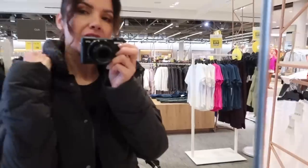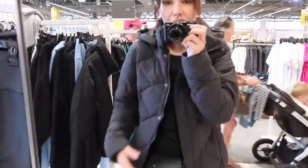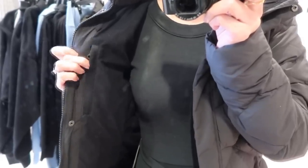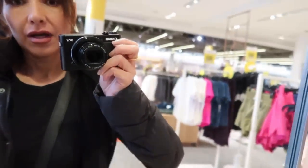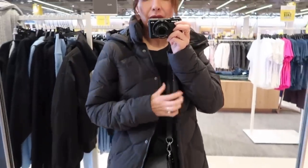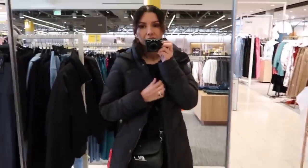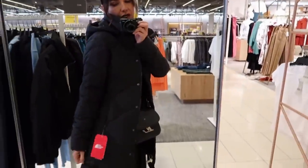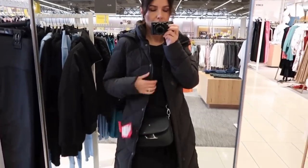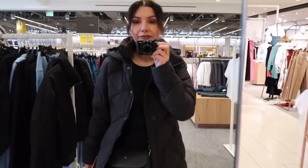It has a hood that you can remove. And it's so good. I feel so comfortable. It has a pocket here inside, so it's very convenient. Another pocket here. It has zipper, these snap buttons, and it has pockets. It's really gorgeous. They have more colors, of course, but I grabbed the black color because you know that I have a tendency to grab the black color.